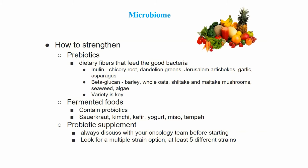Also including fermented foods that contain probiotics is a good idea. Sauerkraut, kimchi, kefir, yogurt, miso, and tempeh are often higher in probiotics, as well as including a probiotic supplement. Again, when it comes to supplements, always discuss it with us so that we can give you the okay. And if you are given the okay, always look for a probiotic that has multiple strains. Again, we don't want a lot of one particular bacteria. We want a diverse group of good bacteria in our digestive system.